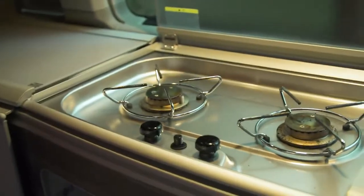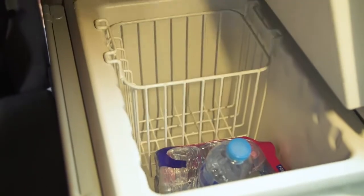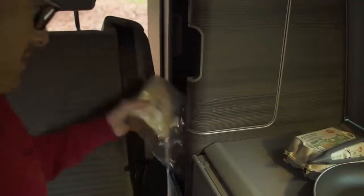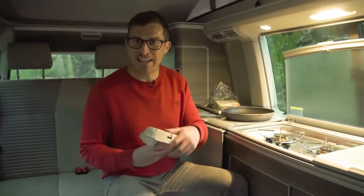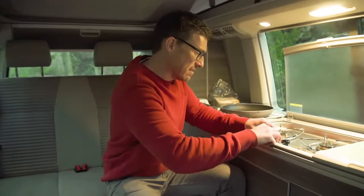If you want, you could use your VW California as a burger van, because you have all the cooking facilities you need. There's a cooking hob on board, though you'll need to hook it up to the gas supply first. You've even got a fridge to keep meat and dairy fresh, and some cupboards to store pans, utensils and food. And now I'm going to cook my cameraman a nice fried egg sandwich. Oh, wait a minute, it looks like the gas has gone out.